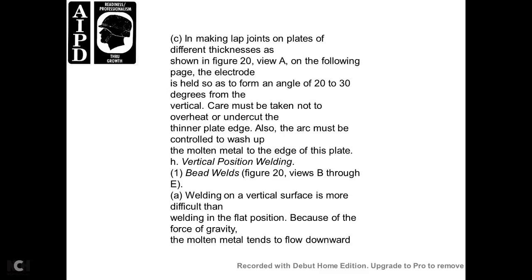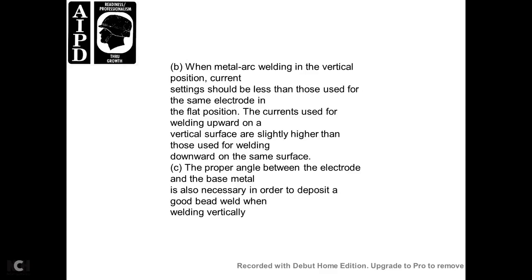Vertical position welding, bead welds, figure 20, views B through E. Welding on a vertical surface is more difficult than welding in a flat position because the force of gravity tends to make the molten metal float downward. When metal arc welding in the vertical position, current settings should be less than those using the same electrode in the flat position. Current settings for welding upward on a vertical surface should be higher than those used for welding downward on the same surface.